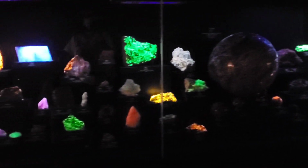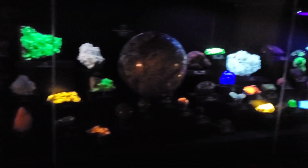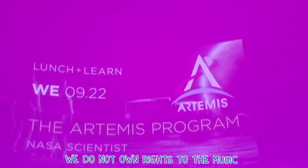That's what it looks like. By long wave ultraviolet light. Yeah, those are the ones that glow. Notice how minerals that look red in white light now fluoresce with white color.